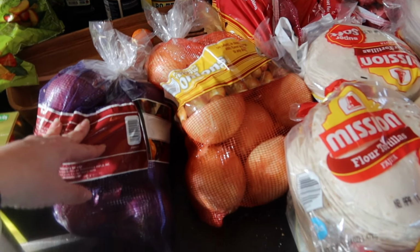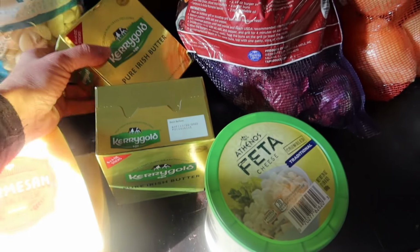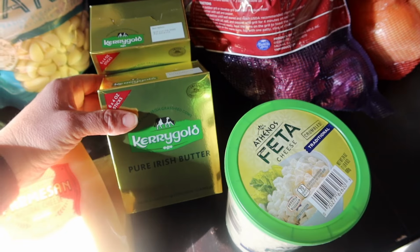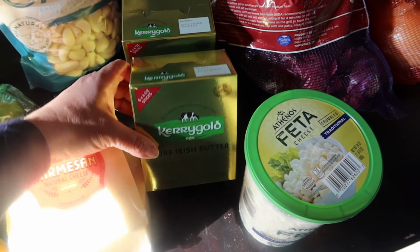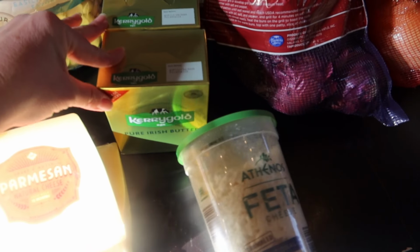I'll keep you updated. There's 1 bag of yellow onions, 1 bag of red onions. I think I got more than that last time. Kerrygold butter. We're out of butter completely in this house. We've been making it off of the raw milk that we get. I'm getting a whole lot of butter in my Azure Standard order, which I'm going to show you later in this video. But this is just for the few days until it comes.